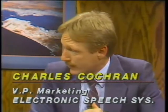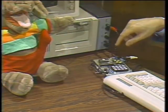Joining us in the studio now is Charlie Cochran, Vice President for Marketing at Electronic Speech Systems. Charlie, Wrinkles here is one of these talking animals like we've just seen, and it has your stuff in it, I understand. I hope it's not tape recorders. Oh, no, that's not. That's a talking Wrinkles toy from one of the large toy manufacturers, Coleco to be exact. In that particular toy, there is a microprocessor-based system that does about 1,000 phrases out of that system. And it's basically the circuit you're seeing here on the printed circuit board next to me.